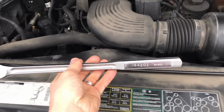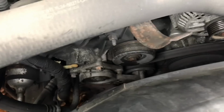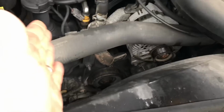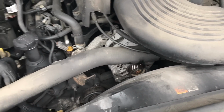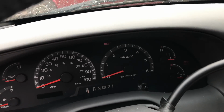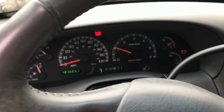So without further ado, I got my little achy breaky bar out here, a little 1/2 inch, as you can see down there. I took the belt off because, if you saw what I saw in the video, it almost looked like the AC compressor pulley was seized and not moving. You can see the tensioner there tightening up all the way, ratcheting all the way. So I thought, I wonder. Sure enough, once I disconnected the belt, you guys ready for this? And it ran perfectly.